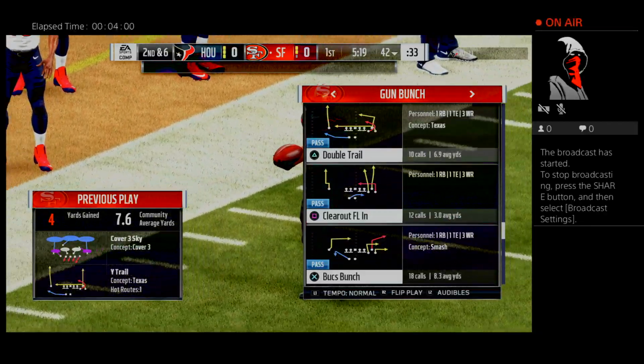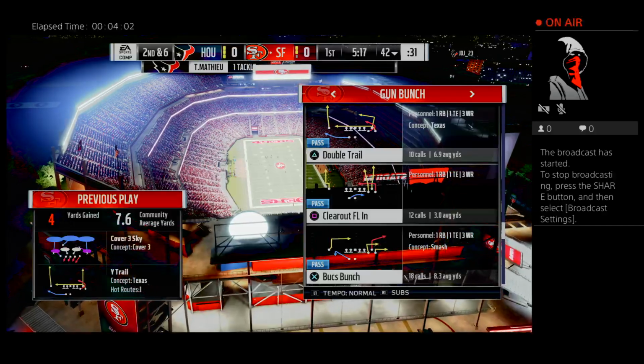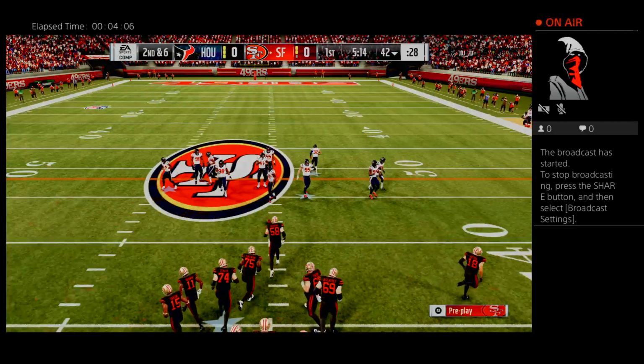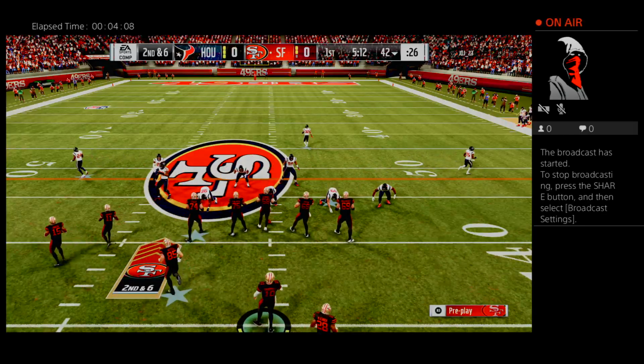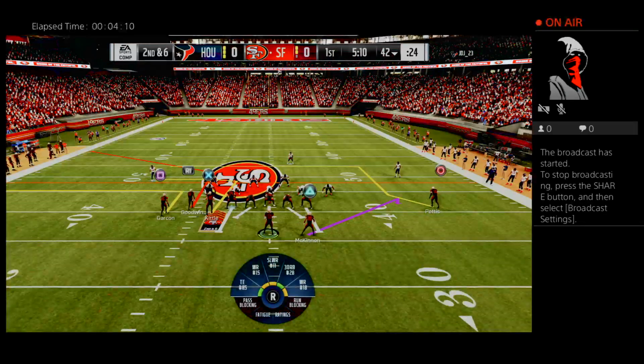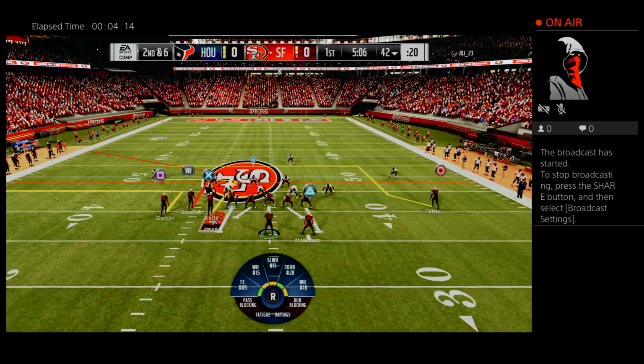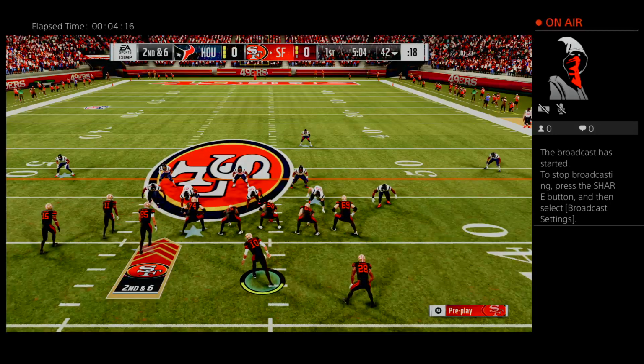It's 2nd down. When you see zone defense and you know you've got a drag route on as your primary call, you've got to be really careful as a passer about how far you let your guy go because he might wander into some tough coverage.